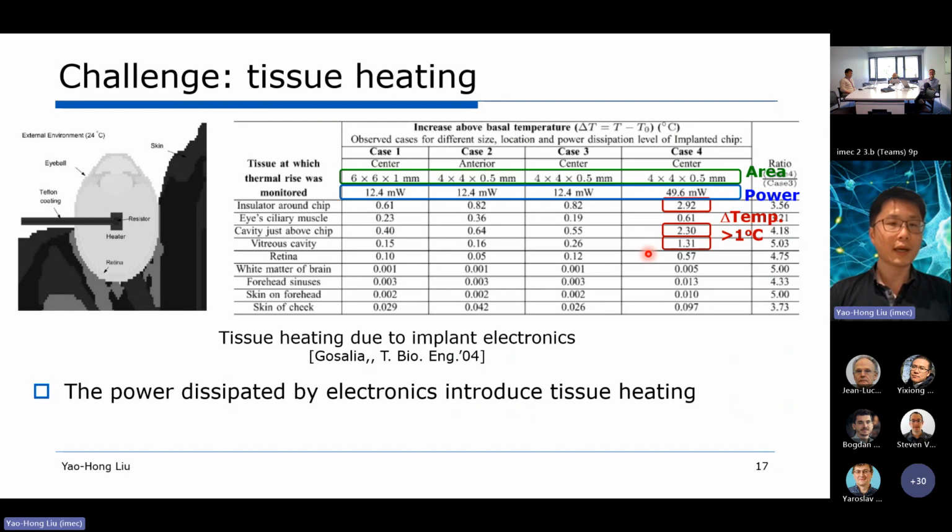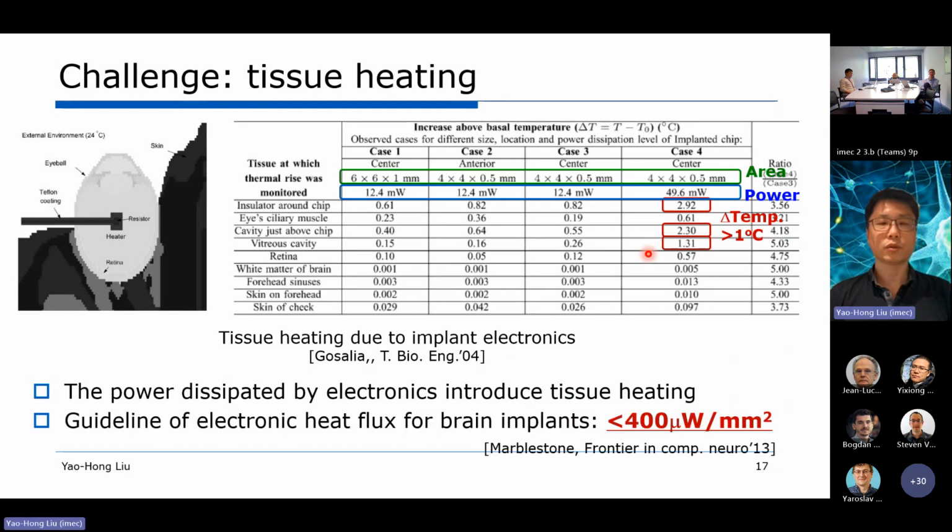So a general design guideline is they try to design implant electronics with a heat flux that is lower than 400 microwatt per millimeter squared. So this already gives you an idea that it's going to be very power constrained if you want to design a wireless communication system, a chip.